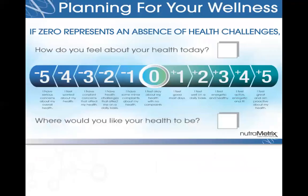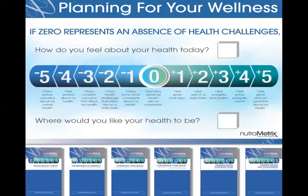Okay, and here's that poster again. We're going to see this a few times because this thing is great. All right, so it all starts here with the poster and the corresponding patient handouts that go with it.